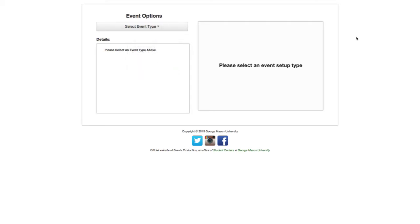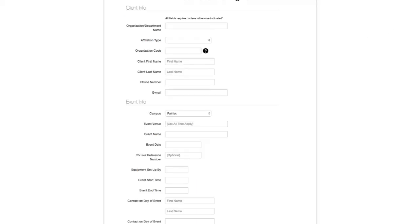To officially book EP for your event, you must submit a booking form. To properly support an organization's event, an EP booking form must be submitted at least 10 business days prior to your event. The information gathered includes locations, times, type of event, attendance, and more. A detailed tutorial for the booking form will be located in RSO101.